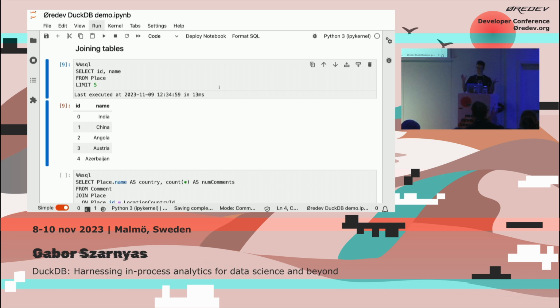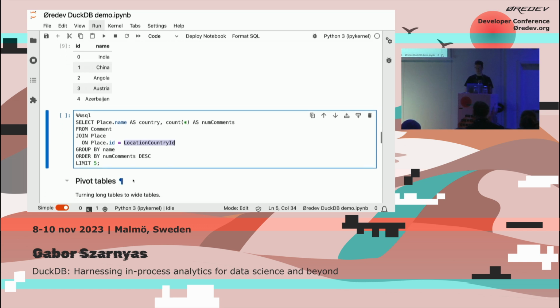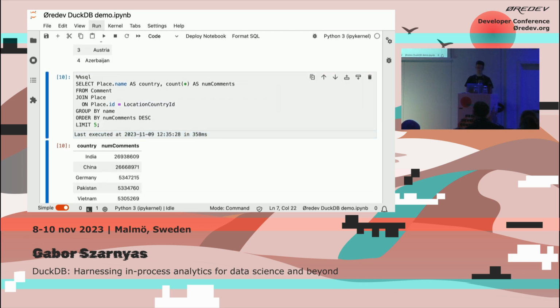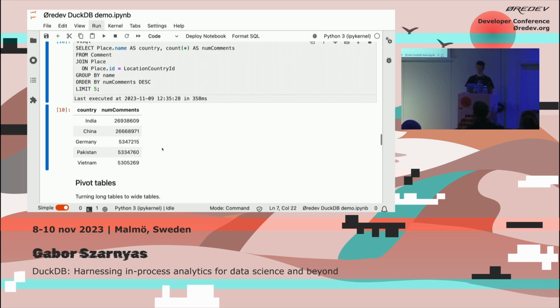The place table is very simple. It encodes name of countries and later continents based on a numerical ID. So we have something called location country ID in the data set where the post was supposed to be created. So let's do a ranking of the countries based on the number of comments. This requires a join followed by a group by aggregation. And again, DuckDB makes quick work of it. It's just 350 milliseconds. And the result is not that surprising. It's countries with a large population that contribute most to the social network.